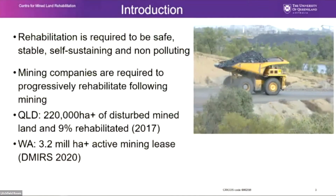So in Australia and across the world, there's some general key goals for mine site rehabilitation, and that is for it to be safe, stable, self-sustaining and non-polluting. And in Australia, mining companies are required to progressively rehabilitate the land following mining. And some of these areas are quite significant. So for example, in Queensland, there's estimated over 220,000 hectares of disturbed mine footprint. And in Western Australia, more than 3.2 million hectares of active mining lease.